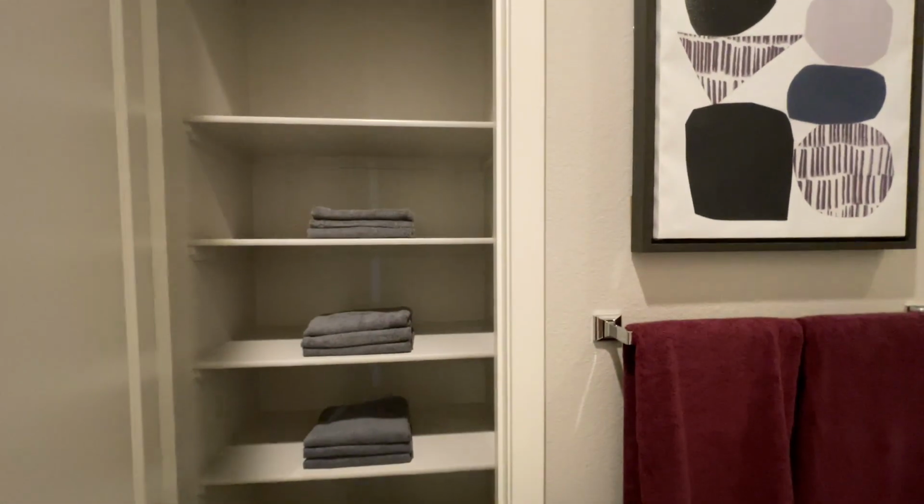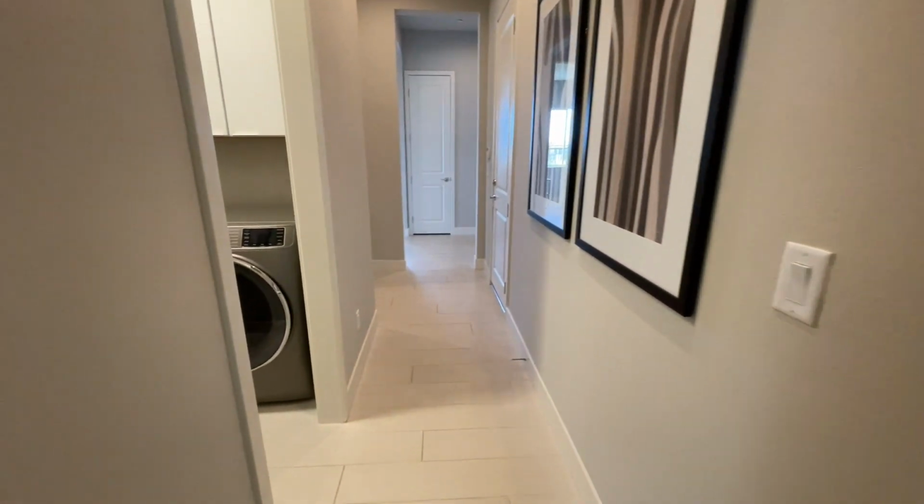So, I don't know. Would you like the linen closet or would you have wished that the actual room closet had been double the size? I don't know. I think I would have personally rather had a bigger closet, but that's me. Let me know what you think down in the comments below.